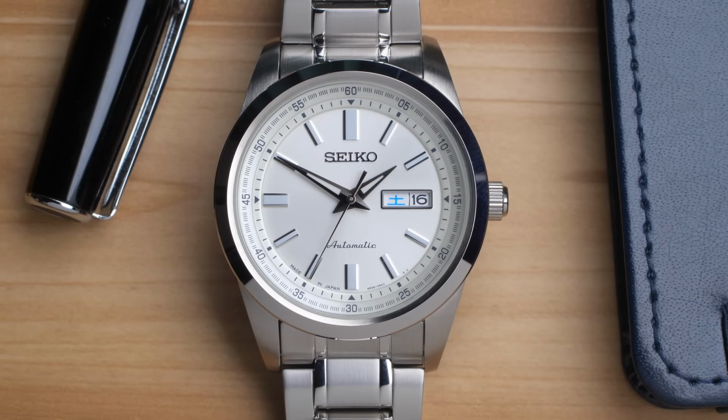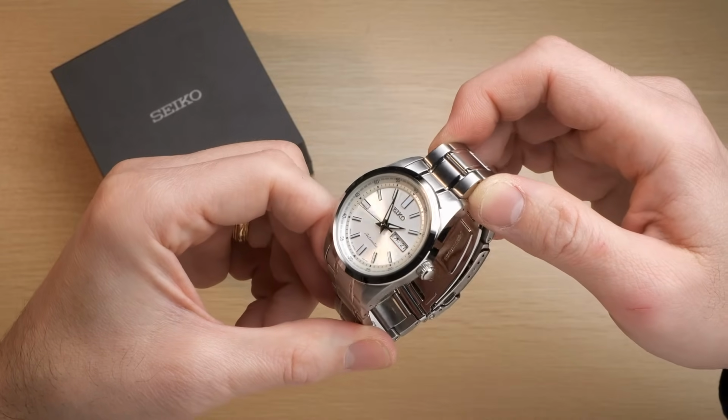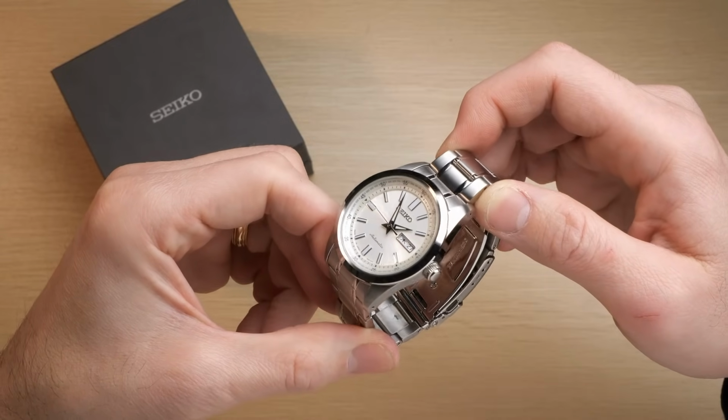But that said, I still think this is one of the best deals you can get out of Seiko. You can find these well under $200 very easily. And on this white dial version, the dial actually has a little bit of a creaminess to it. It's not like a pure white or a silver. A really beautiful sunburst finish.